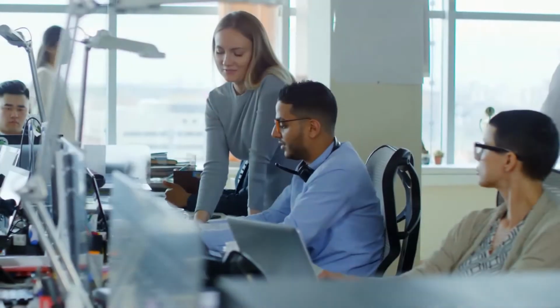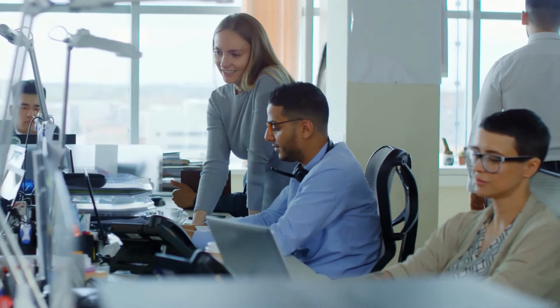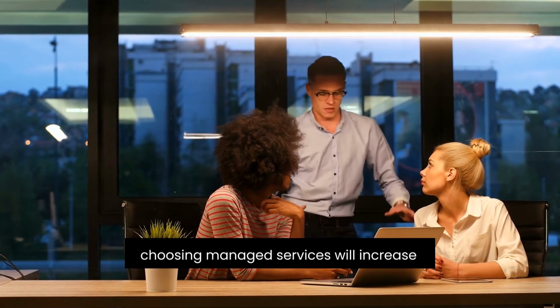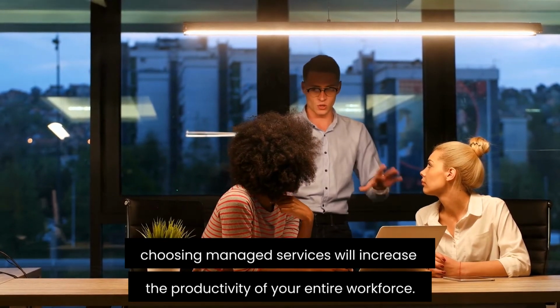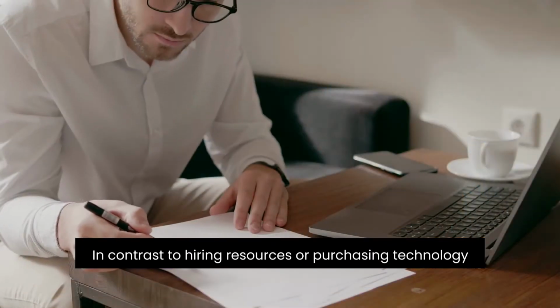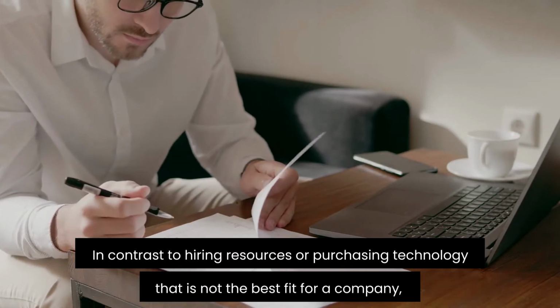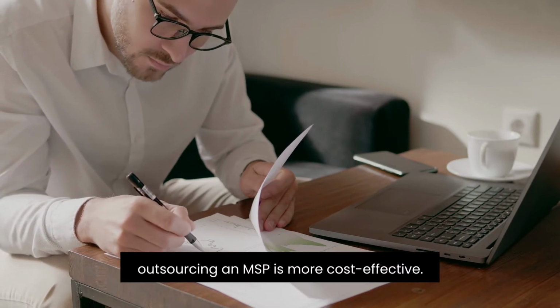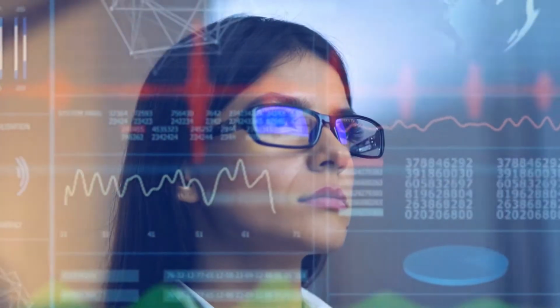If you rely on your internal staff to do different tasks, you may have to settle for slower response time. Unless you outsource to an MSP, you probably won't get the same efficiency from assigning work to a large group of people. When it comes down to choosing managed services, it will increase the productivity of your entire workforce. In contrast, when hiring resources or purchasing technology that is not the best fit for your company, outsourcing to an MSP is more cost-effective. Managed service providers provide accountability and relieve the workload of in-house technicians.